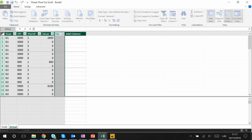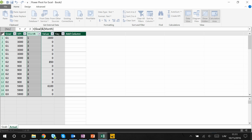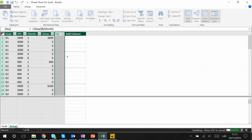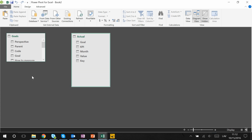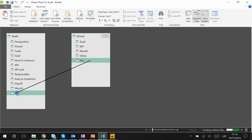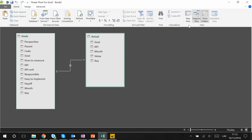Also create a key. We'll use goal and month's number. And now we need to connect these tables together. We will go to diagram view and just link these tables using key. So we have this link between two tables, and now we could use them together.